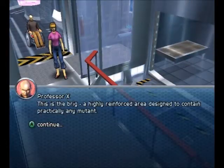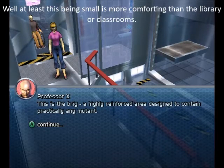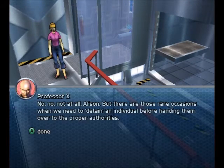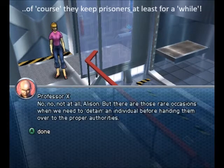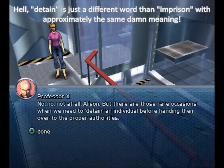This is the Brig, a highly reinforced area designed to contain practically any mutant. You keep prisoners? No, not at all, Allison. But there are those rare occasions when we need to detain an individual before handing them over to the proper authorities.